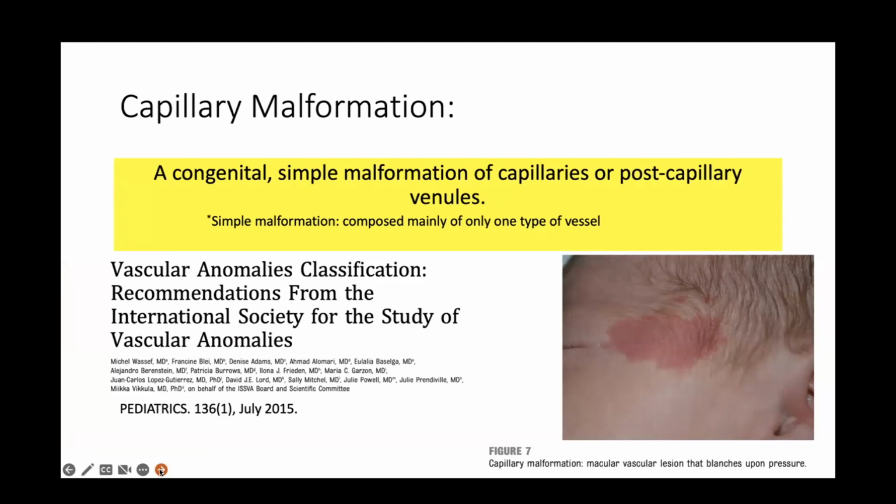And then older people who have these birthmarks recognize the post-capillary venules as the blebs they get as they get older. So those after-capillary vein parts can kind of swell up a little bit and turn more purple.